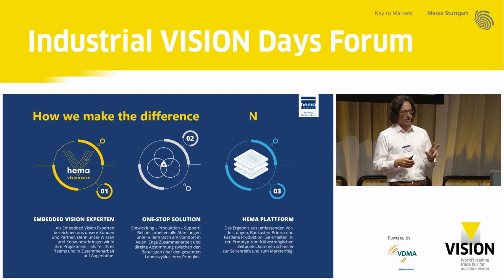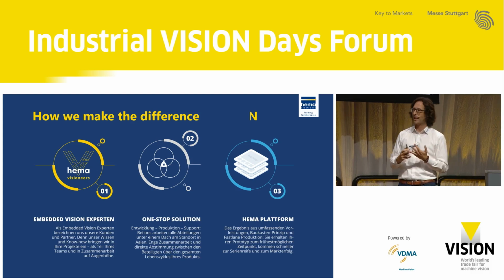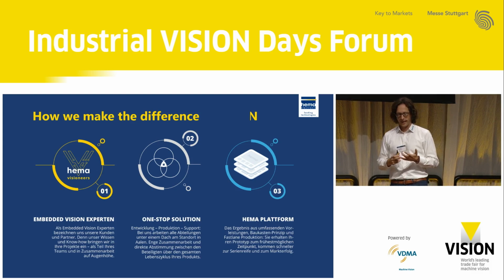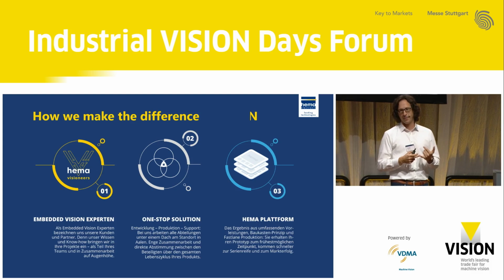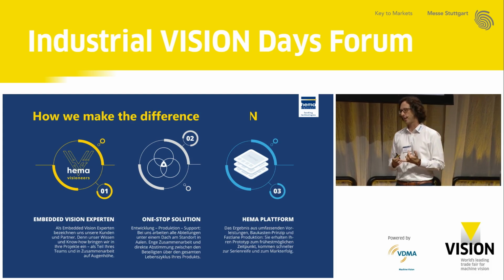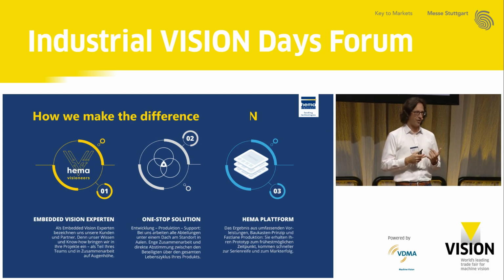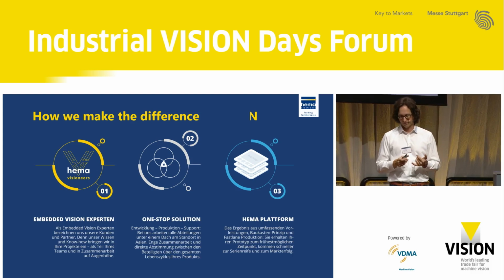The next point that makes the difference is that we do the design, production, and product lifecycle management. So we care for the whole project. And the third one, and that's the topic of today, is that we have built a platform to make it reusable, so to speed up design and to save on our resources on engineers.